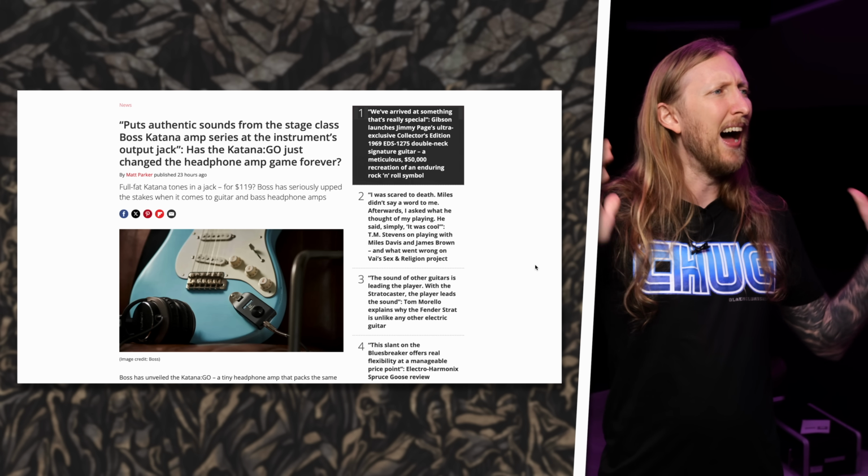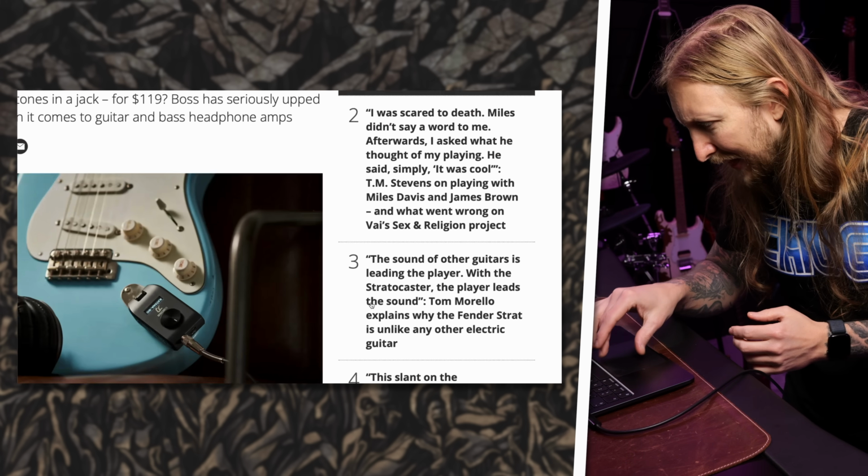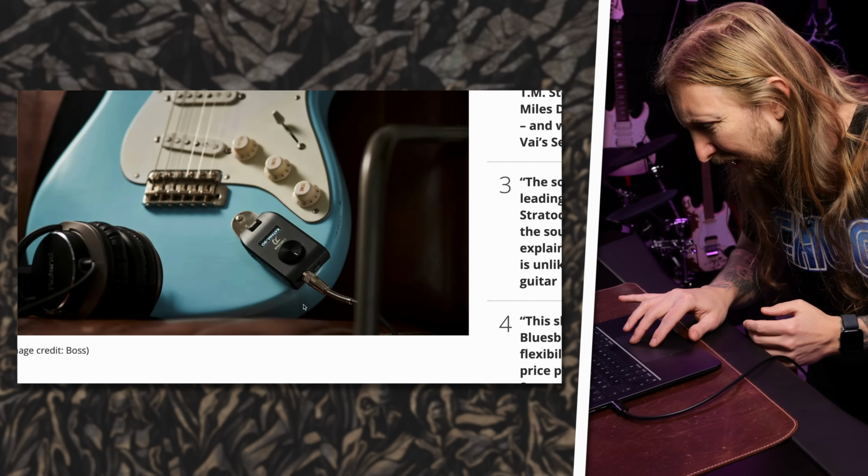Boss has released a new Katana Go little thing. Look at that cutie right there. So basically it's one of those clip-on amplifier things that have existed forever. You have the Vox mini amplifiers. They actually sound okay. For the money, you plug it into your guitar, you plug in your headphones, and it sounds pretty okay, man.